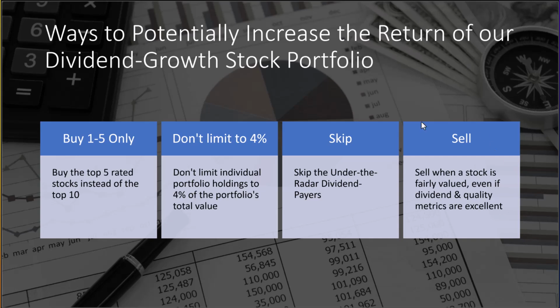And number 4, you could potentially sell when a stock is fairly valued, even if dividend and quality metrics are excellent. Now, we don't sell very often in the dividend growth portfolio, and tend to only sell if the company cuts a dividend or the stock appears to be overvalued or the company's dividend and quality metrics fall out of the top 50% of stocks. In other words, if a stock appears to be fairly valued, but the dividend and quality metrics are still good, we usually will not sell the stock just because it's fairly valued.